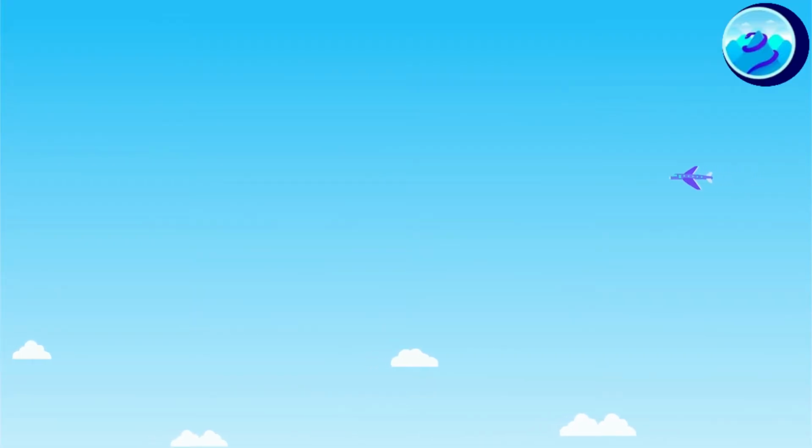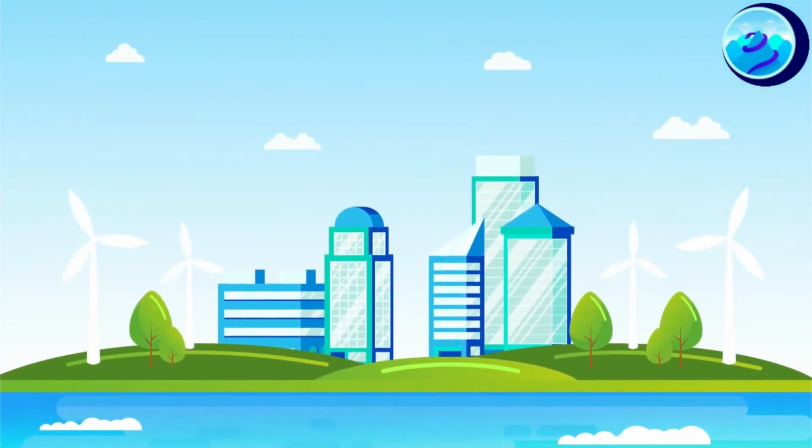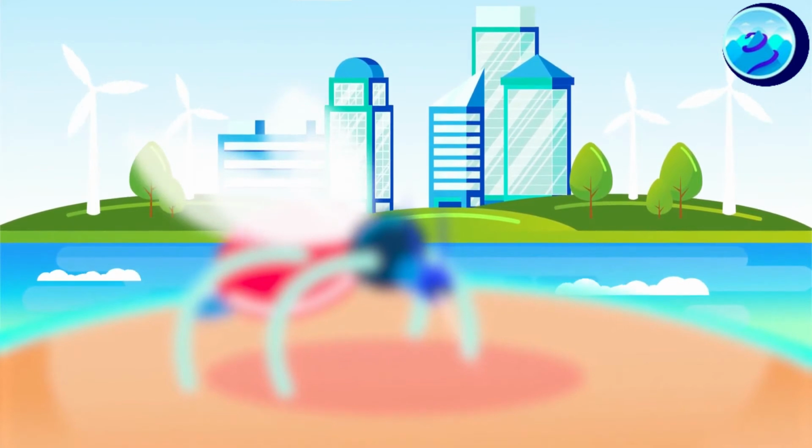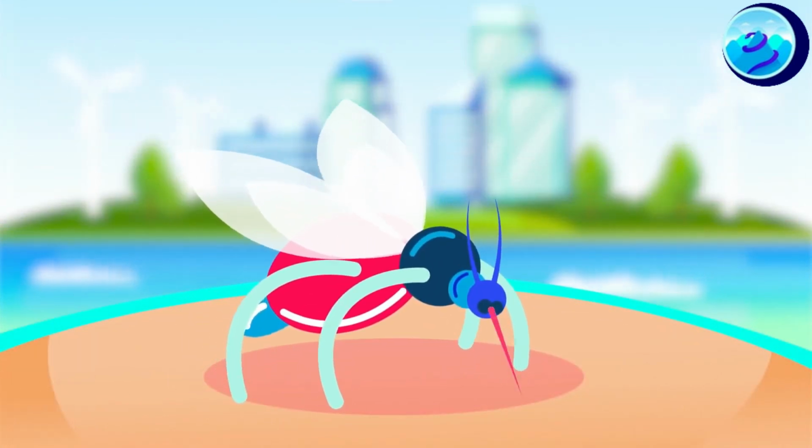Dengue is the commonest mosquito-borne viral infection in humans. Every year, over 100 million people get infected with dengue, and around 10,000 people die from it. It used to be localized to Asia, South America, and Africa, but increased global mobility due to tourism and migrations is slowly making dengue a global disease.